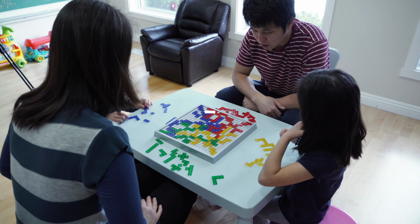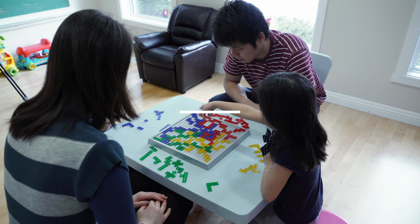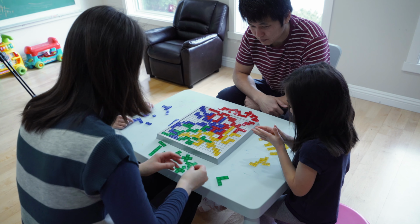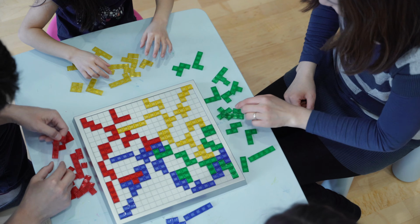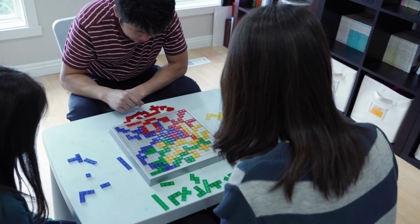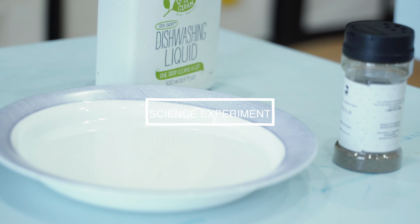Tip number 3, board games. Board games can be a good activity that everyone can play. Kids learn to think and plan strategy in their minds. You will be surprised how smart they are. It may not take very long for them to beat you. Playing board games also teaches them the valuable lesson that they may not always win, and it helps them to deal with losing.